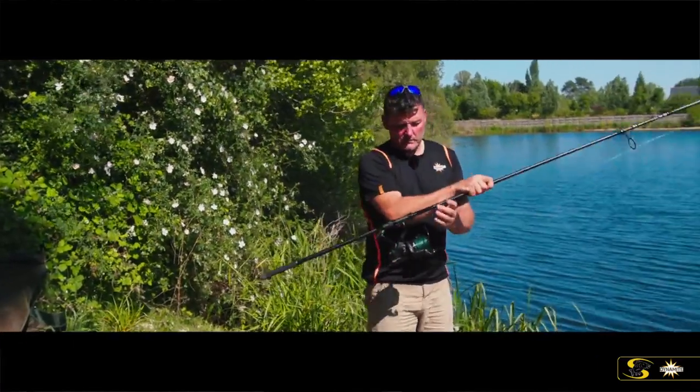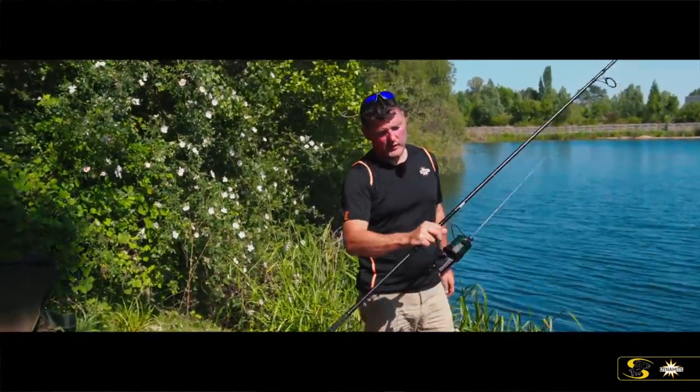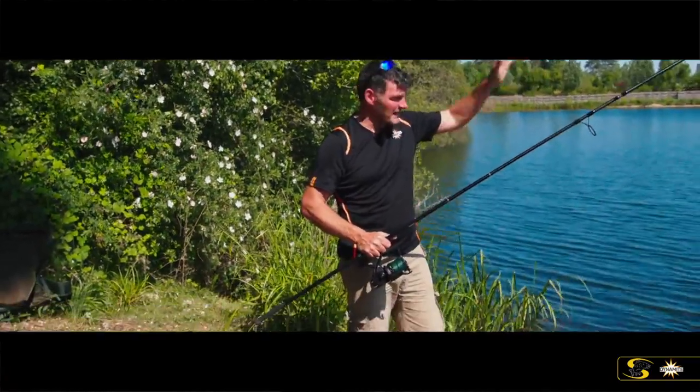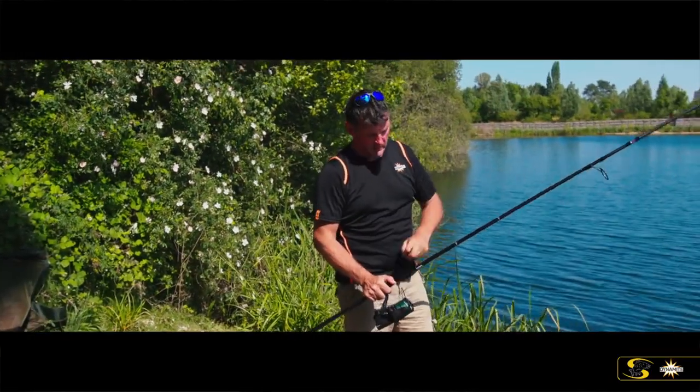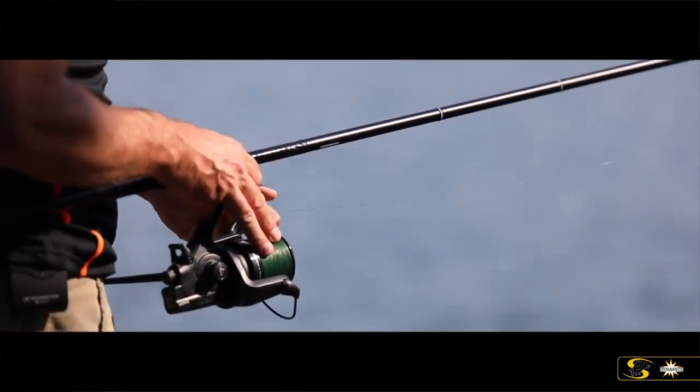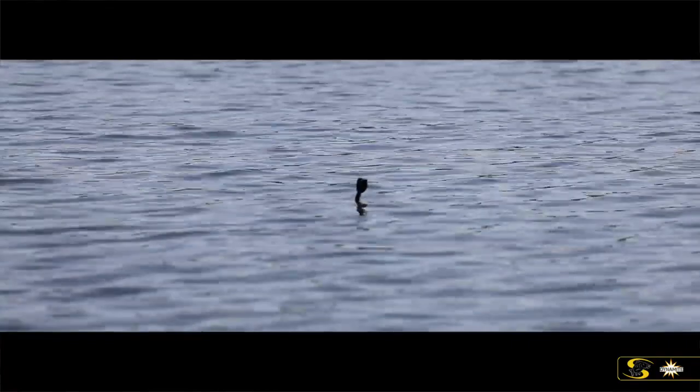The rod itself, this is a Black's marker. It's 12 foot, 3¾ pound test curve. It's got a nice white tip to make it easier to see the end, and it's also got markers on there, as you would expect, so when you're pulling the line off, you know exactly how far you're going.